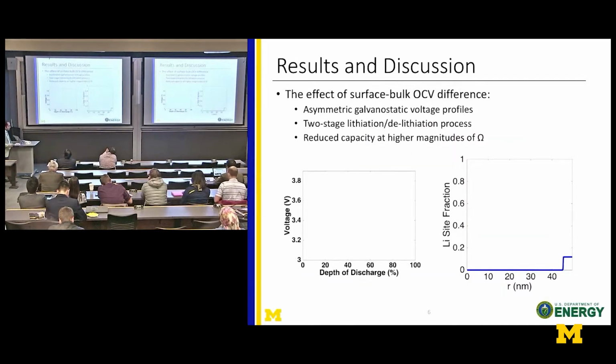So before I get into too much detail of the results, let's see what is actually happening inside these particles when you charge and discharge them. So in the figure to the left, it's the voltage versus depth of discharge of a particle. So you will see how the voltage is changing as the particle is becoming lithiated. And the figure to the right shows essentially the lithium concentration, or lithium site fraction, as a function of its distance from the center of the particle.